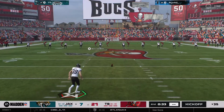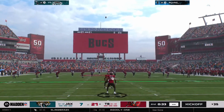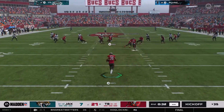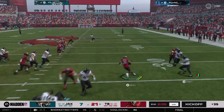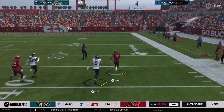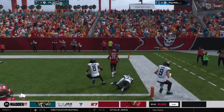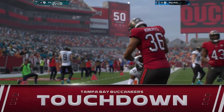All set for the kickoff. Little with the honors. Here's a return from the 7. Showing a little burst so far. He's racing past midfield. He could get there. And he does. Touchdown.